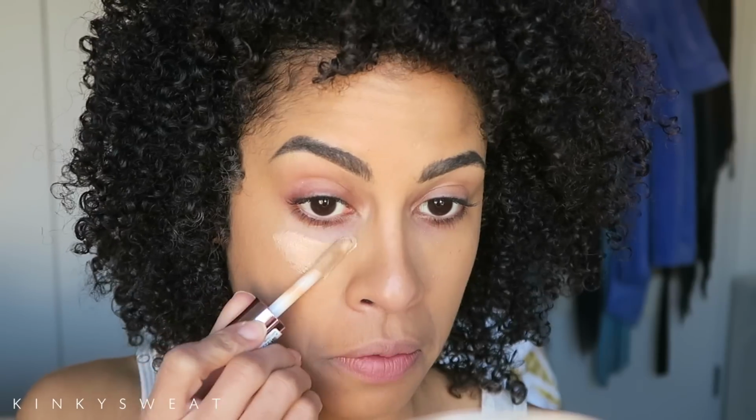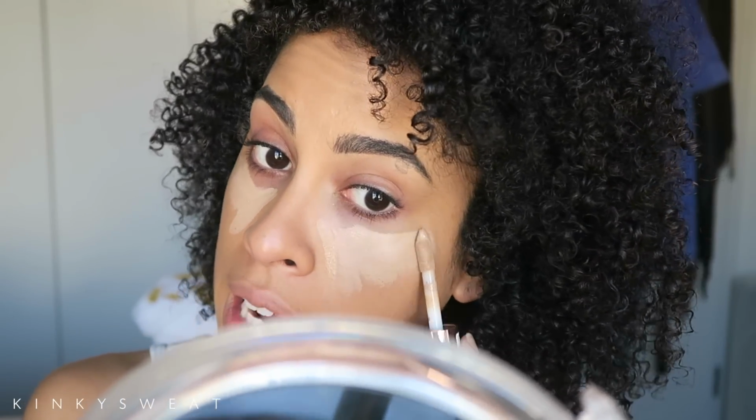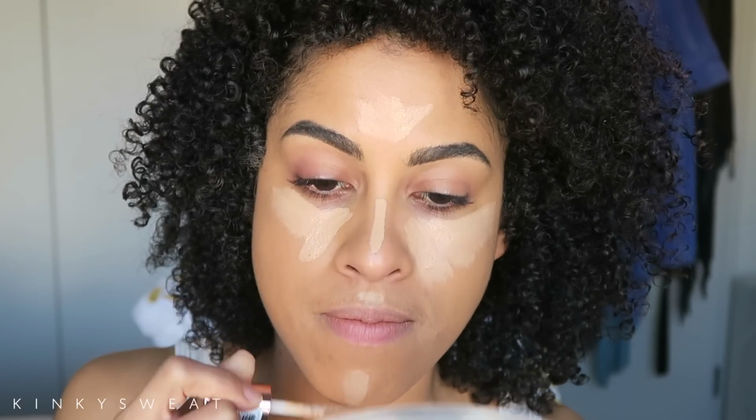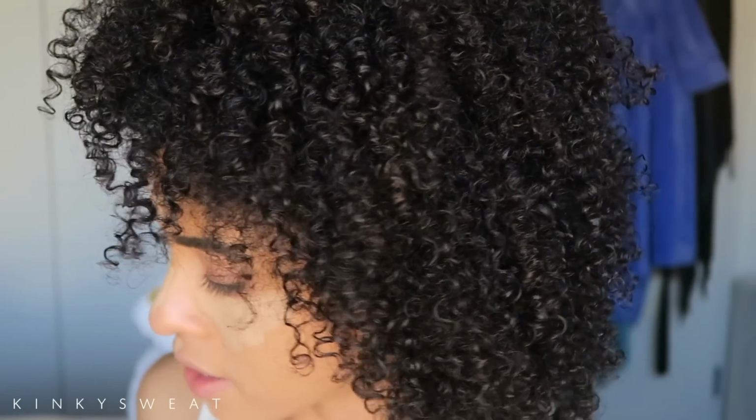Oh, that's really creamy. That looks like a nice shade. Goes on really smoothly. I like the color. I was afraid that it was gonna look too light because it looked very light in the vial, but not too bad. These are also now sold at Ulta, I believe. Same price. That was C10.